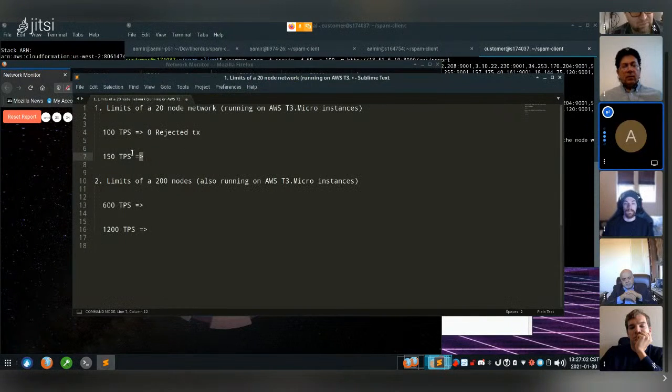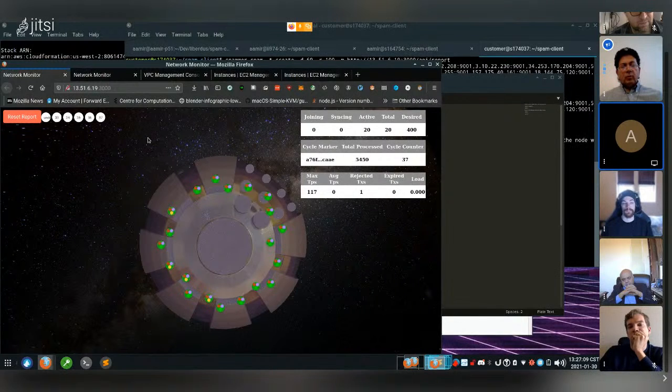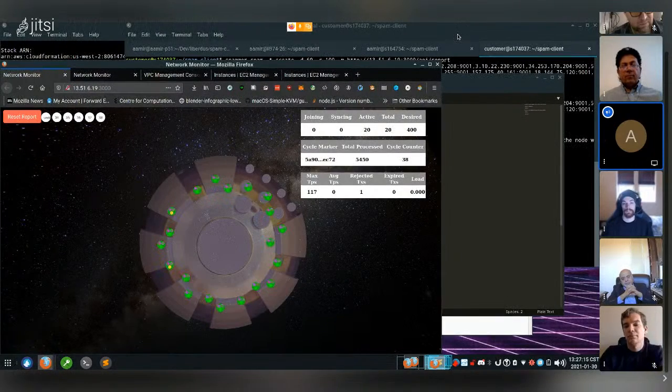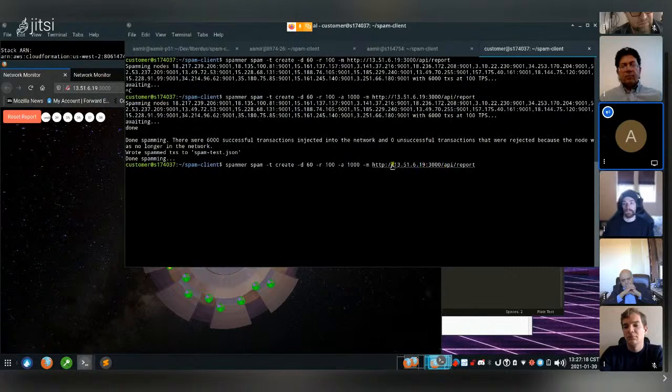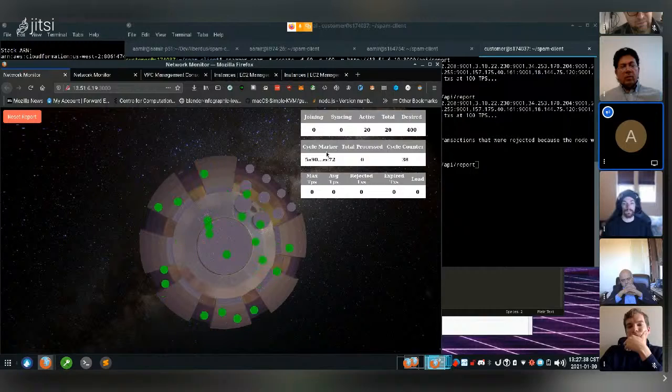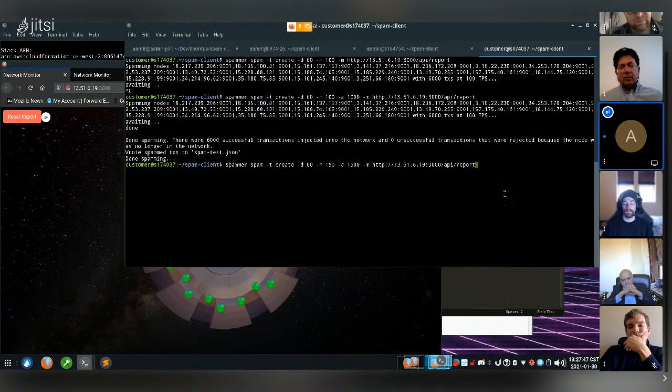Okay, now let's move up to 150 transactions per second on a 200 node network and see where that gets us. You mean the 20 node network? Oh, sorry, yeah, on a 20 node network. So let me go ahead and up the transaction rate. So basically the number of accounts you create is 10 times the transaction rate. Yep. And then let me go ahead and reset these numbers. All right, everything looks good. Go ahead and start this spam test at 150 transactions per second now.